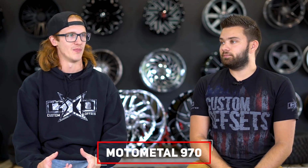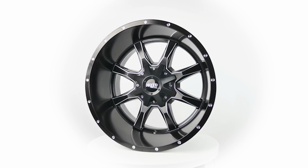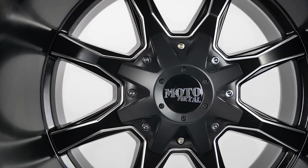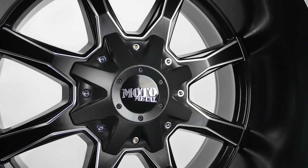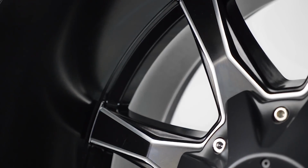So then branching off of that, going from the Rockstar 1 to the Moto Metal 970s, what we'd probably say is the second most influential wheel. It's a big difference. It's not anywhere near the same design. This one had a lip. It came in 20s, 20x12s even. Running a 12 wide, oh my, that was not something you should be doing when these wheels came out.